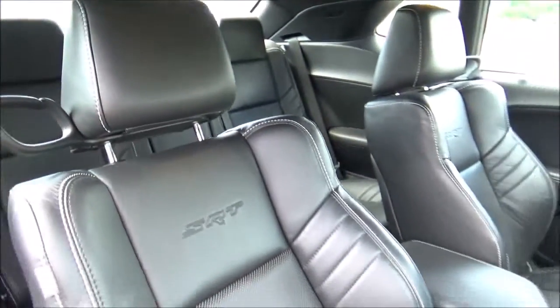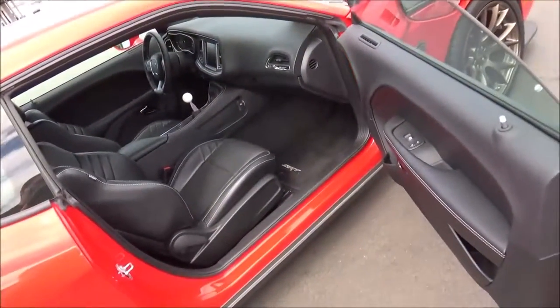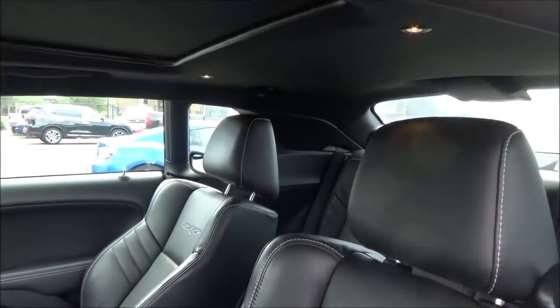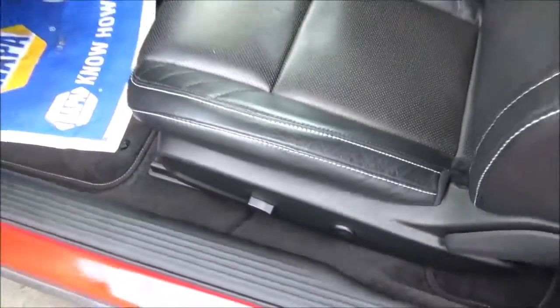This one has the black interior color scheme, and this one also comes with the optional premium Laguna leather appointed seats. The seat belts can be had in either black or red, with the ones in this one being the former. The driver's seat does have power adjustments.